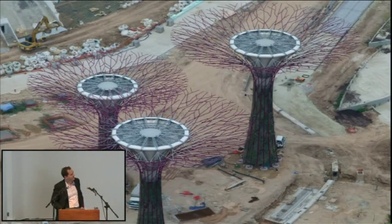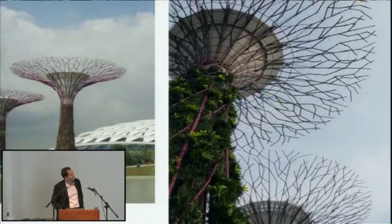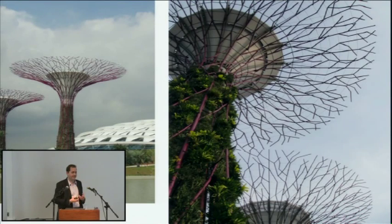And this is some of them under construction about a year ago. Just an image showing the integration of the photovoltaics into the building, and a couple about 3 months ago just showing the planting on them, and they have become one of the striking emblems of the site and seem to steal a lot of the publicity at the moment.